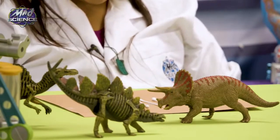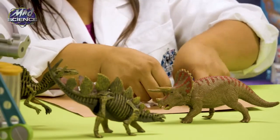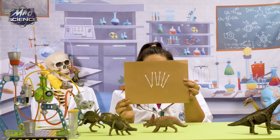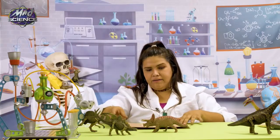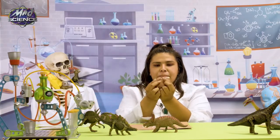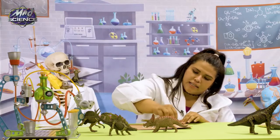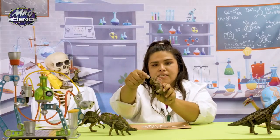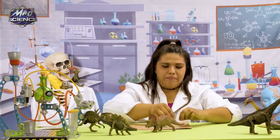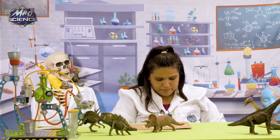So I'm still just adding on the spine. It is starting to curve, kind of like my Triceratops. So now I need to add, I'm gonna bend this Q-tip to make two of the horns, because our Triceratops is called Triceratops because they have three horns on the front of their head. They have the two at the top and the one on the nose. So I'm gonna make the two horns on the top and then I'll tape it down.